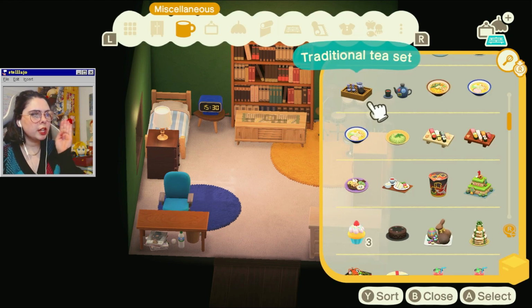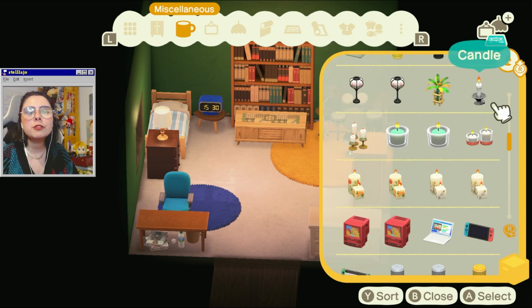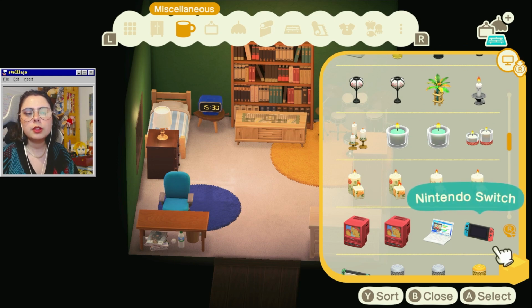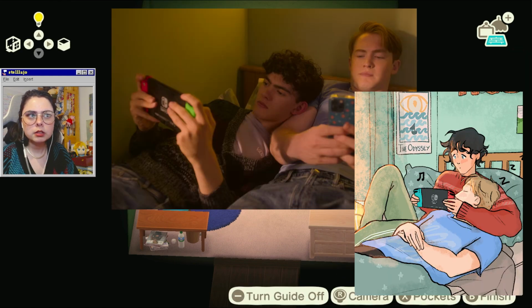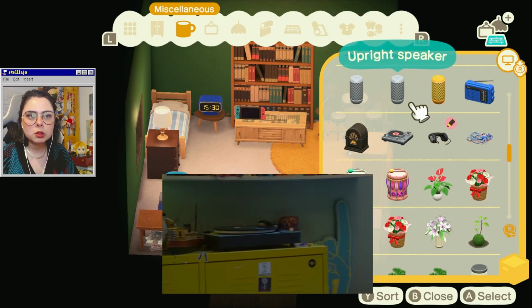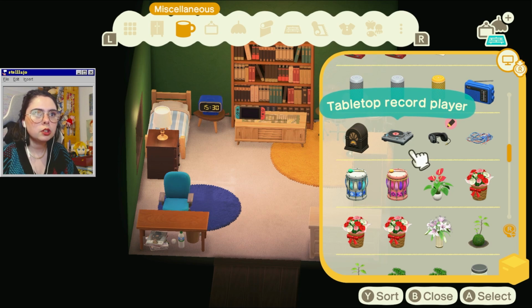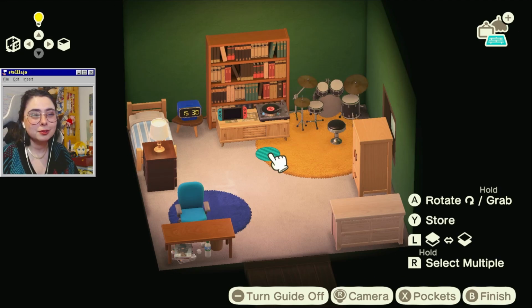Again, I wish I could put a million billion tchotchkes on this low board, but my vision is being forced down to pick two things. So I think I'm gonna pick a Switch because everybody knows that Charlie is the greatest at Mario Kart. And then in the show, he's got a turntable, a record player. So I am going to put this tabletop record player right here. It kind of matches the one in the show really, really well.